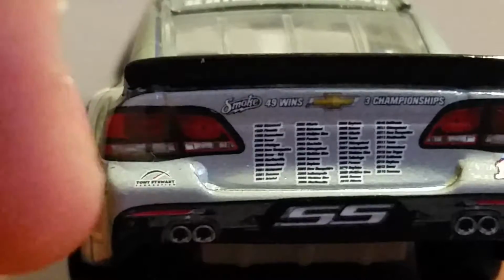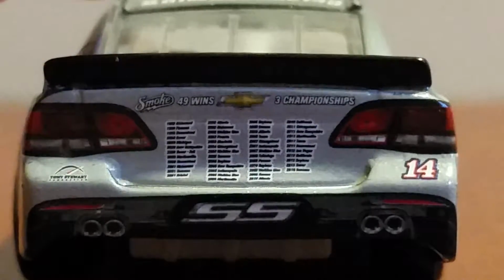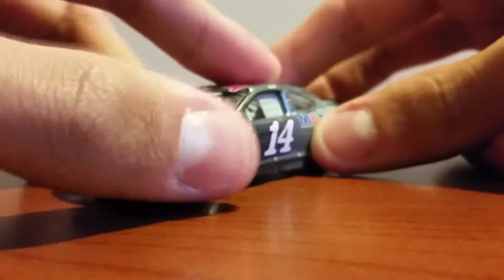You can see here Tony Stewart Foundation, and then 14 again. Just the Chevrolet says back bumper decal. Again, just really cool overall what they did with this paint scheme. The paint scheme itself is really pretty simple. I'll just do a quick little show of what the paint scheme is.